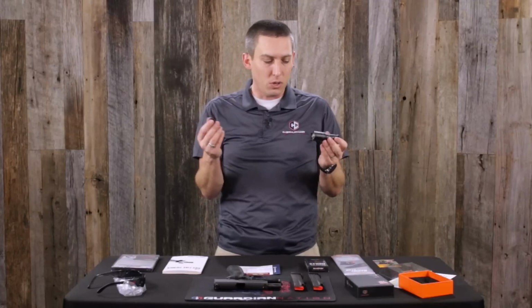I like having the different options for the tail cap, depending on if I'm going to mount this to my rifle, if I'm going to use it for everyday use, whatever it might be.